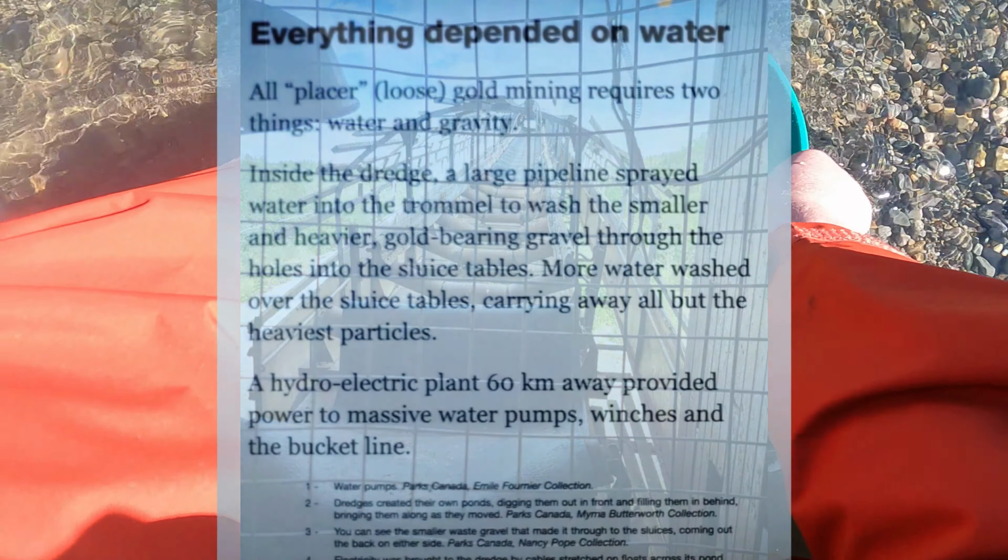You don't need a license. You're limited to just using a gold pan and a hand shovel. But anybody can come and try their hand at panning for gold. It's very fine, flowery gold, but we actually got some. And it's a lot more relaxing than I thought.